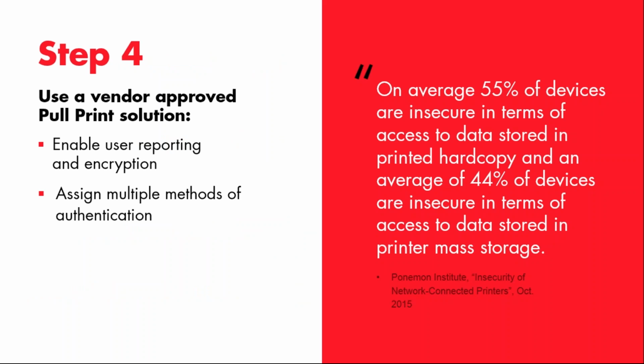So step 4, use a vendor approved pull print solution. A pull print solution, and there's many different types out there today, effectively is where you would have two queues. You would have a mono queue and you would have a color queue. And when the user clicks file and print, they can authenticate at any device within the organization that's pull print enabled, and then they'll have their jobs on the screen, and they can select what jobs they want to print and what jobs they don't want to print. They can delete them and so forth.